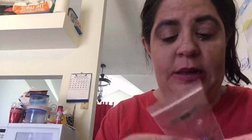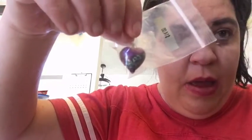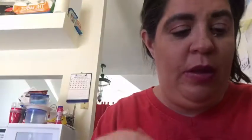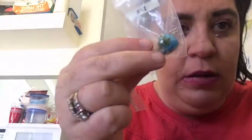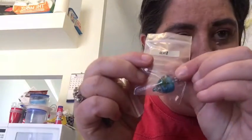And then I have some from Grace Lampwork beads, pendants, and here's a red with Siam and a great design on it. These are $14. Here's a blue with a turtle, and that's with aquamarine. So those are fun things that I've made, and those are all pendants.